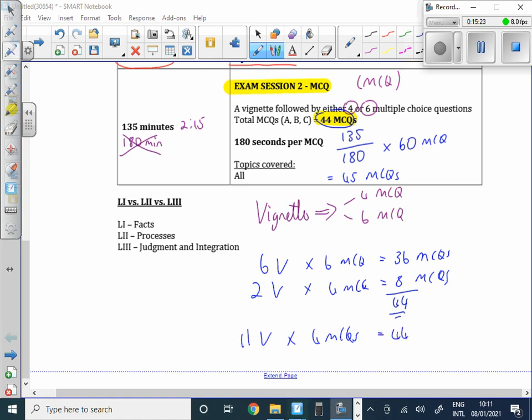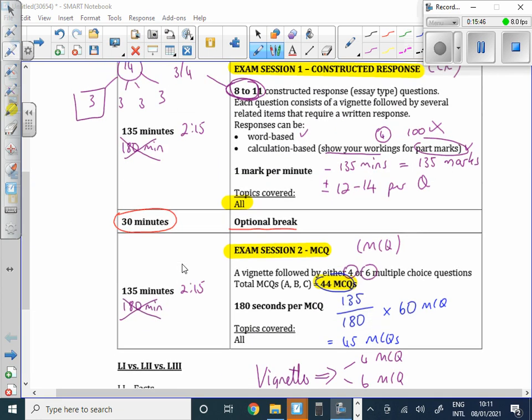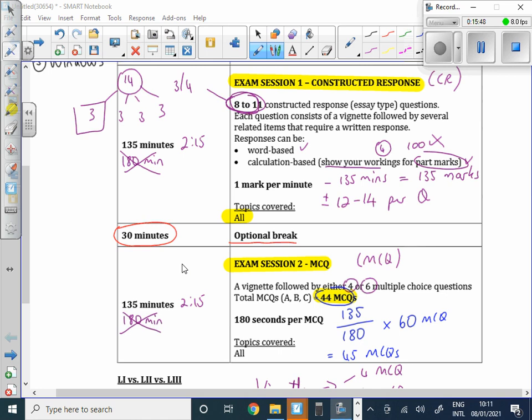We're not given exact detail of how they're going to be asking them. My sense is they'll be quite close to this. I think they're going to stick quite closely to the sixes for now, mainly six vignettes with six multiple choice questions behind them, and slightly fewer with four MCQs behind those. And then that's your paper. So you get through those quite easily, we hope.